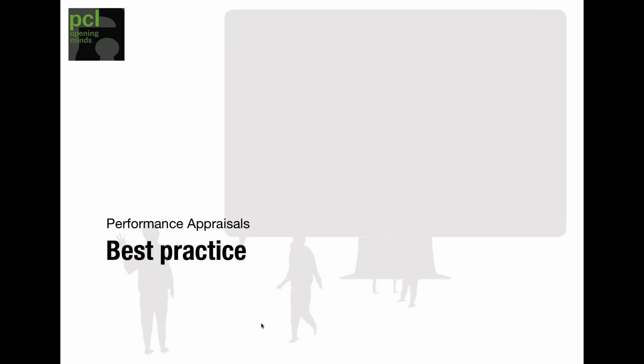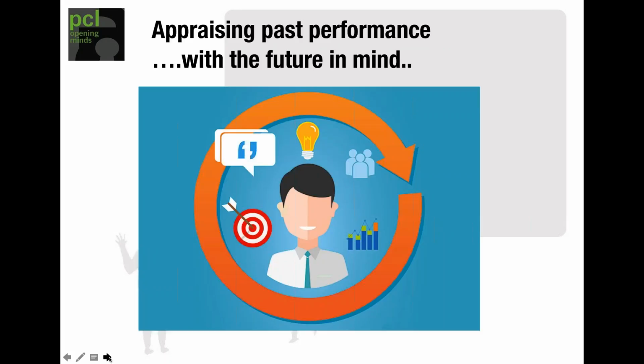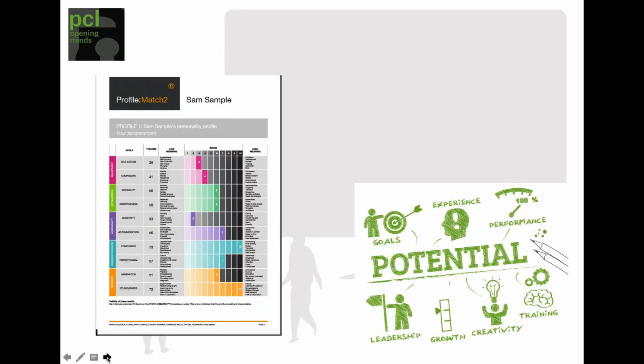Okay, so best practice, performance appraisals. Appraising past performance with the future in mind. So what do I mean by that? It's important to look at employee potential. You know, what are their skills?